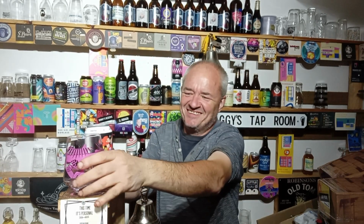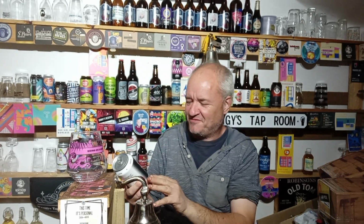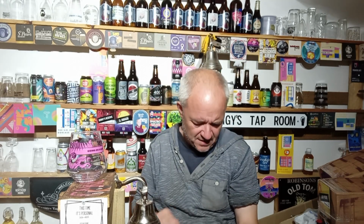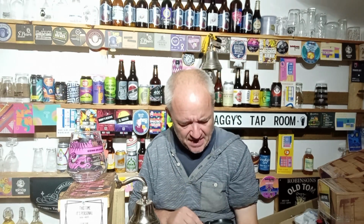But there's a reason behind me being scruffy. Well, I'm normally scruffy anyway. It's part and parcel of the job being a gardener. But anyway, this is Nostalgia. It's a coffee porter, 5% ABV.